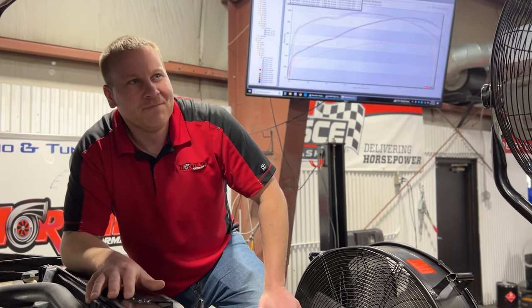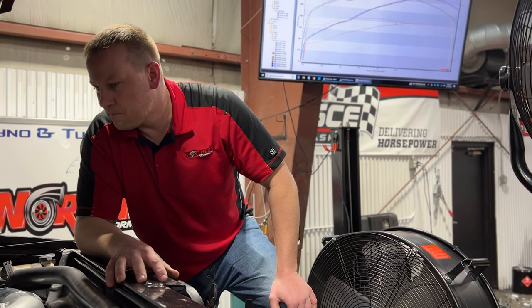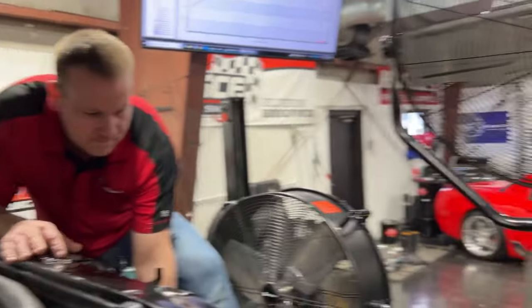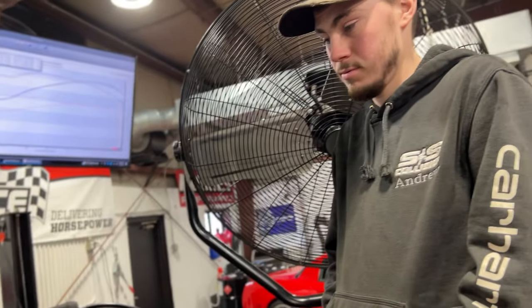Map sensor make more power? Nope. Okay, I'm not buying it. That's funny. Intake will make more power. Intake's the go-to for sure. Probably gonna buy it. We had one here, but somebody wasted it. I know, right? My fault. Yeah, that's a little bummer.